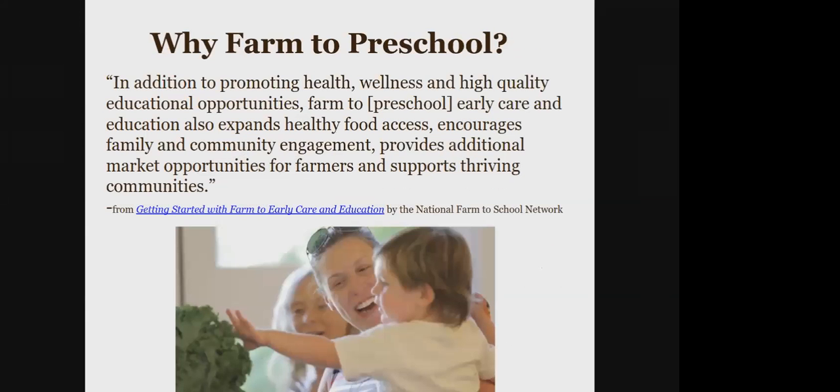So farm to preschool is just a really holistic approach to doing a lot of what you're already doing. But basically, it's incorporating healthy food and community and family engagement. It's making those connections to the community. It's encouraging active play and inquiry-based education. And so it's just this nice package that gets kids connected to their food. And so that helps encourage healthy behaviors from the youngest ages.